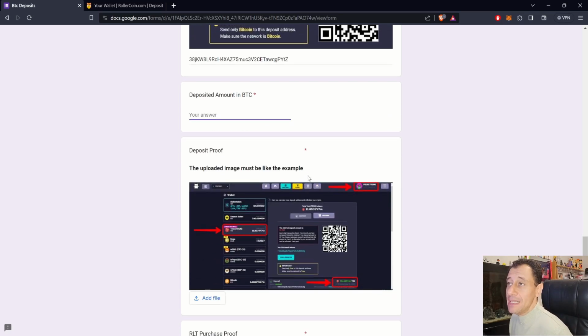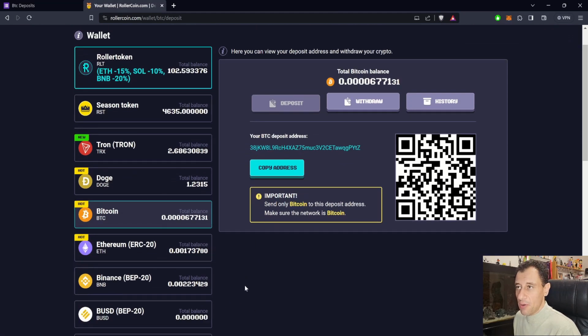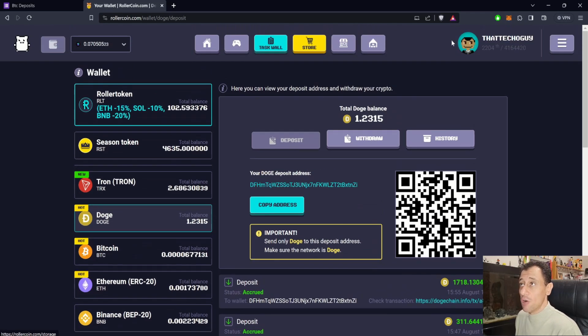Now, you basically need to show your deposit proof, and you need to upload the image like the example you can see here. So basically when you go to your wallet and you go to the Bitcoin section, you're going to have here the deposits that you made. So for example, on Dogecoin, here are the deposits that I had made. You will basically scroll to the very top so that you can see your profile picture.